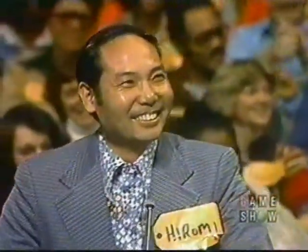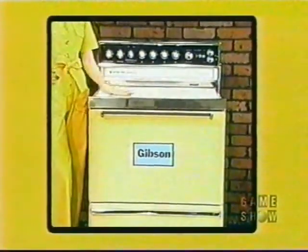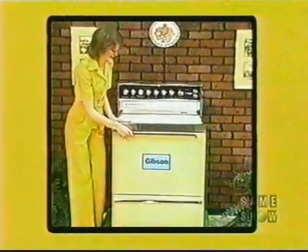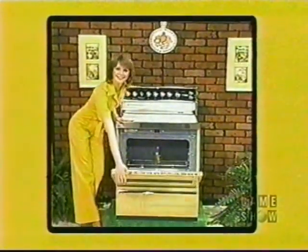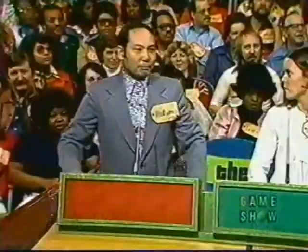And it was worth it, because look at this next item up for bids on the Price is Right. It's a range. Brown Gibson, continuous cleaning range with a smooth ceramic cooking surface, adjustable broiling temperatures, digital clock, and automatic preheat for faster cleaning. From Gibson. And who will start the bidding? Hiromi, that's who. What's your bid, Hiromi?